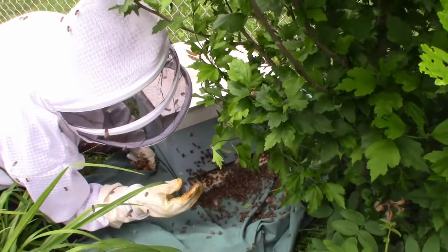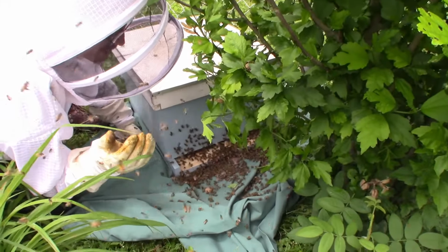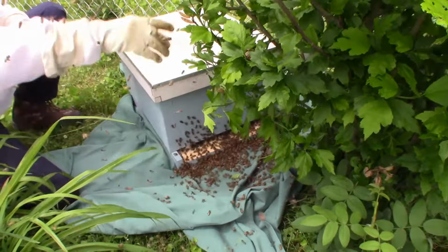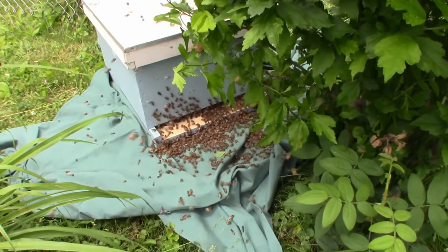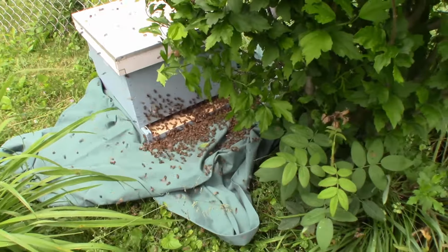They're almost all in there. Keep making sure I don't put my elbow down on one of my knees. Oh. Yeah, they're all over the sheet doing the Nasonov thing here.